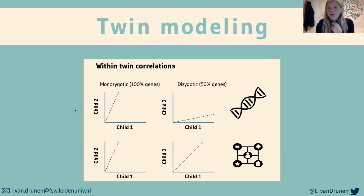Then to explain a little bit more how we measure the genetic and environmental effects using twin modeling. Well, to disentangle genetic and environmental effects, we use the assumption of a classic twin model. And in here, both monozygotic and dizygotic twins are needed. So monozygotic twins share 100% of their genes. They're very much identical. And dizygotic twins are a bit similar as siblings, and they share 50% of their genes. And what we do is we correlate them. So the twin pair, this child 1, we compare them with child 2. And we see how much they correlate in some behavior.